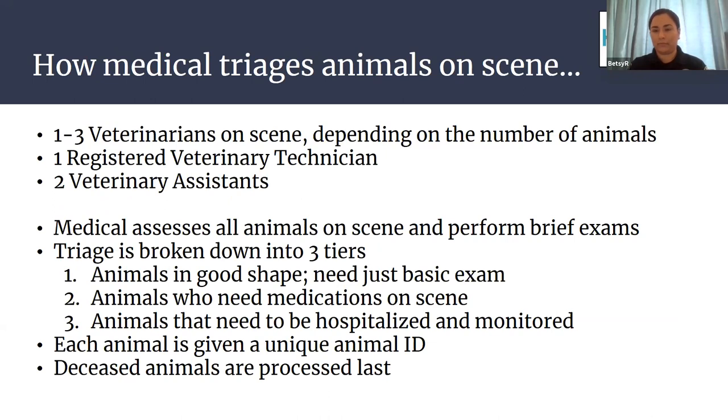Triaging animals is broken down into 3 different tiers. The first tier is that animals are in pretty good shape. They just have a quick basic exam, and then they're given their unique animal ID, and then they're put into a kennel or a cattery, or whichever depends on what kind of animal it is. The next tier is that animals need medication, some kind of pain meds for something they need on scene. And that's an immediate thing, but it's not an emergency at this point.